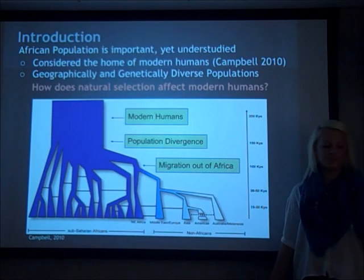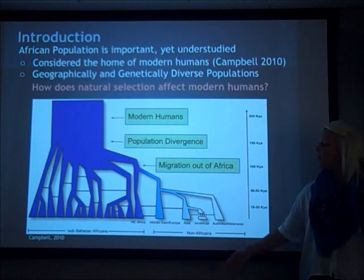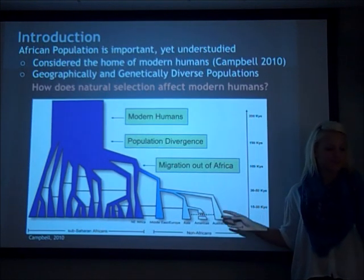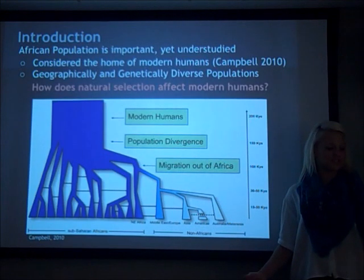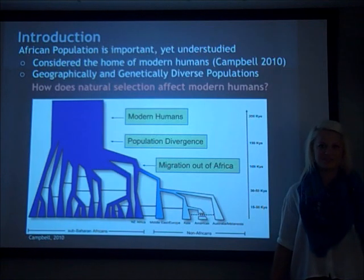The African population is really important, yet understudied, because Africa is the proposed homeland of the human species. According to our current data, this corresponds to the migration out of Africa. The African population is geographically and genetically diverse, and by studying the modern hunter-gatherer populations in Africa, researchers can better understand natural selection in humans.